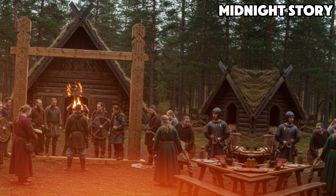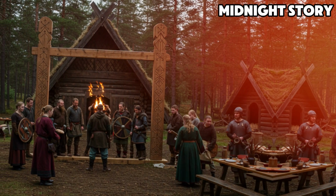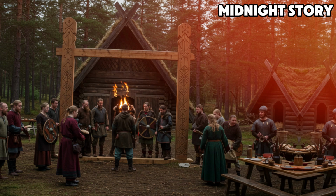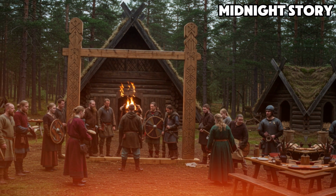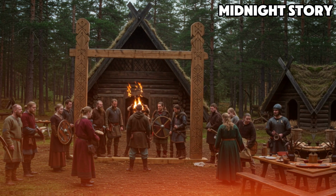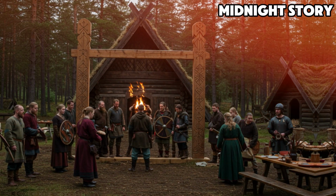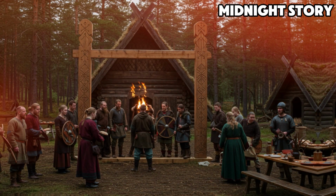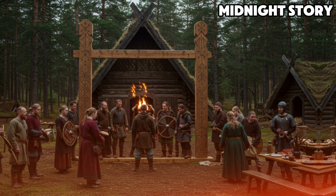Viking houses were not built by lone carpenters in silent workshops. Construction was a community event, deeply embedded with ritual and social significance. When a new longhouse was planned, the entire village often came together, each person contributing labor, tools, or materials. Men and women worked side by side, some fetching wood, others preparing turf or thatch.